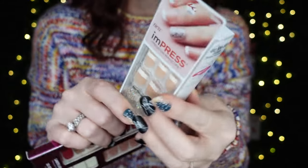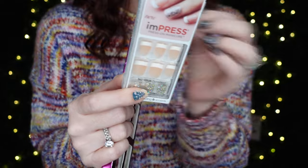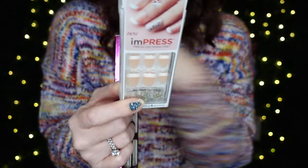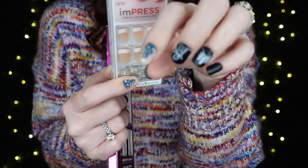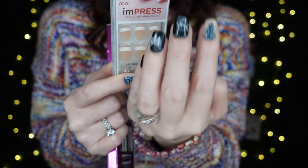I purchased this at TJ Maxx for $4.99. Okay, so this is one of the things that I asked my husband to put in my stocking this year: nails. I absolutely love nails. I can't have enough of them. These right here are the Kiss or the Dashing Diva press-on nails that I'm wearing.